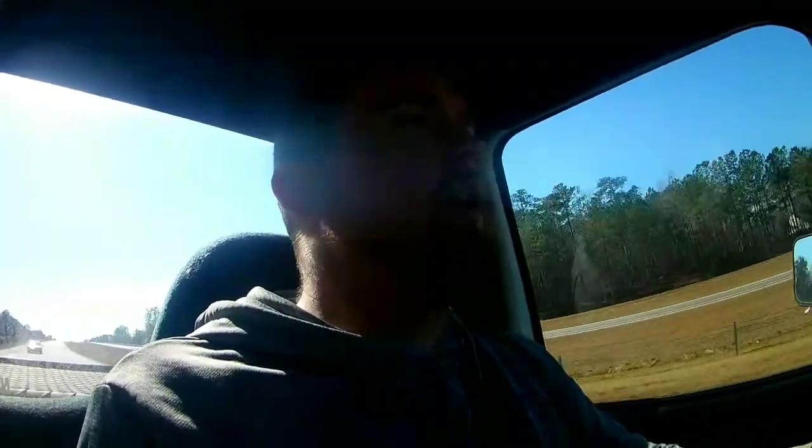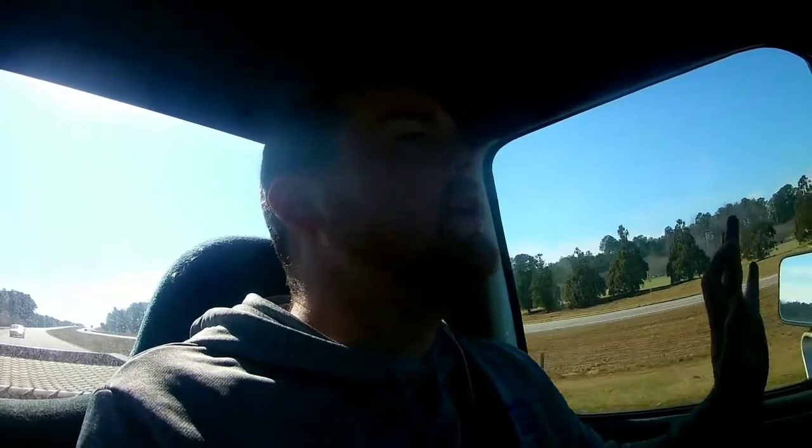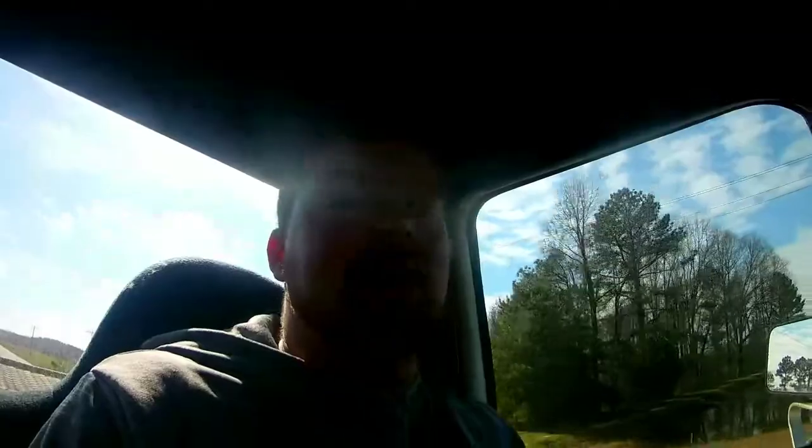But this thing is running a lot better. So we'll see. At least at this speed it is. I've been running on the highway and it just seems like it's been cleared up. So regardless, we're gonna figure it out when we get back to the house. So, the truck is running a lot better. I'm not gonna say anything. I'm not jinxing anything until I make it home. But it's running a lot better, a lot smoother.